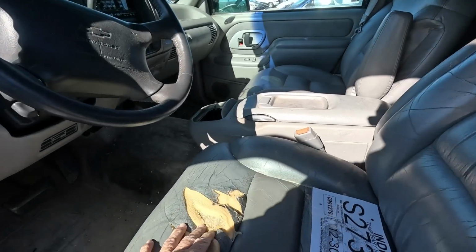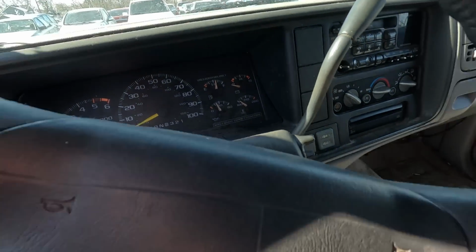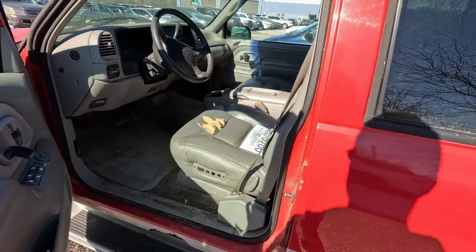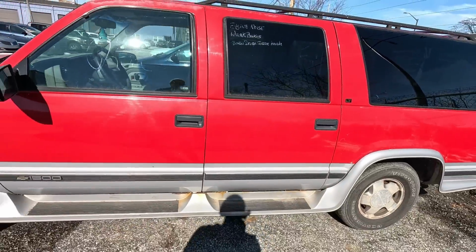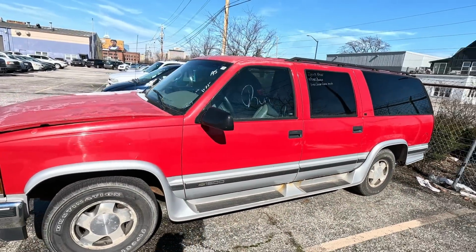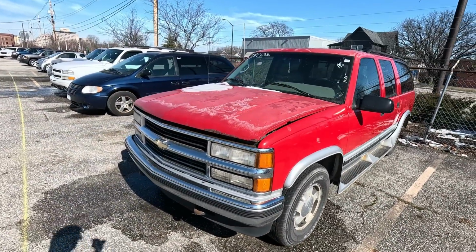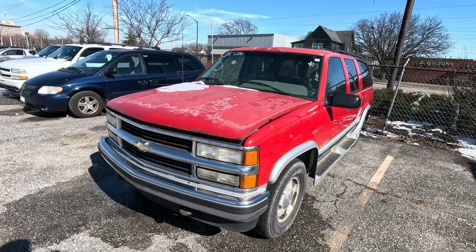The seats are beat up. How many miles are on this? 188,000. I mean, that's a lot, but not really. I don't know. I think we will pass on this one, but if somebody was looking to fix something up, this would probably be a good deal for $500.